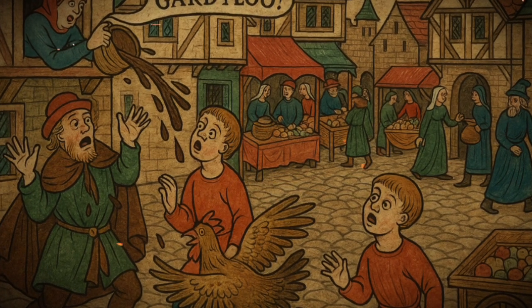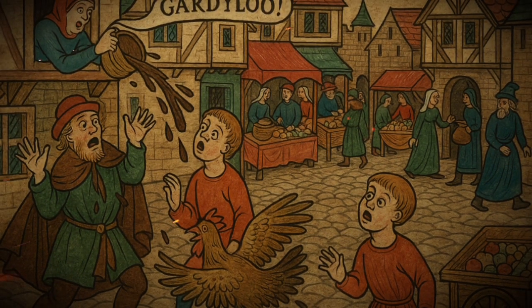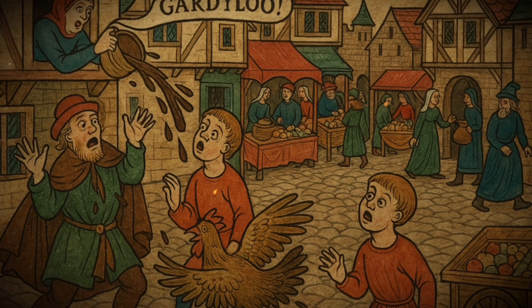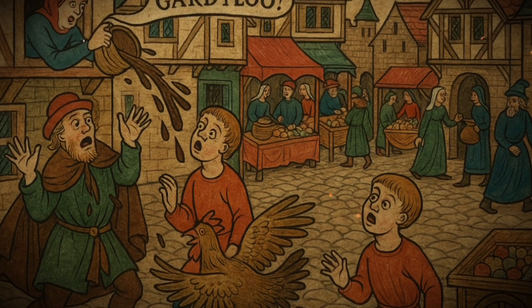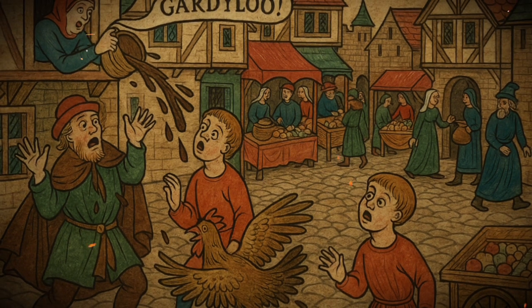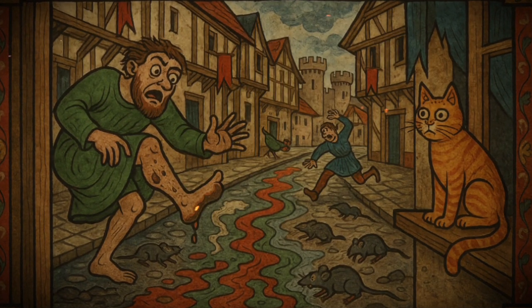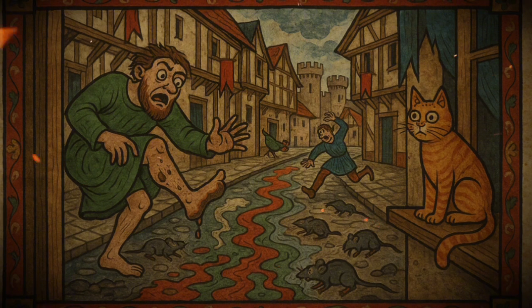Of course, once the pot was used, it had to go somewhere. And in the glorious age of enlightened hygiene practices, the answer was out the window. Imagine this. You wake up, stretch, grab your pot of liquid shame, open your shutters, and casually toss its contents into the bustling street below, possibly hitting a merchant, a chicken, or an unsuspecting child. But it's okay. You shouted Gardyloo first, right? That made it polite. Like saying bless you after sneezing in someone's face.